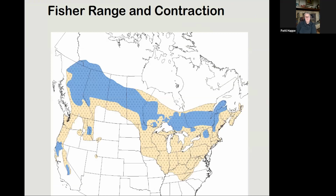They once occurred throughout the boreal and temperate forest in North America. They are a North American species only. On this map, you can see the orange shows where they used to occur, and then their range was greatly restricted around the turn of the century to just those areas remaining in blue.